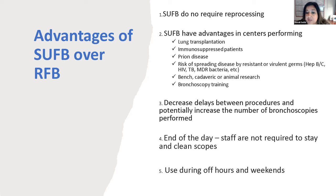What about those patients at a risk of spreading disease or virulent germs such as TB or hepatitis? I think this is a great place that a single-use scope needs to happen in our bronch suite. And then I was thinking, I train a lot of fellows in bronchoscopy training in my cadaver labs. This is a perfect place. Why should I be using the reusable scopes in those cases? Other things that I was trying to think about how this could be useful is that single-use scopes could potentially decrease delays between procedures when you're waiting for scopes to get cleaned.